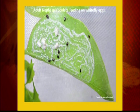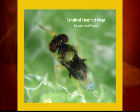What are some of the natural predators for the white fly? For the rugose spiraling white fly, there's a predator beetle called Nephaspis. There's a couple of parasitoid wasps that have been shown to be effective. They're in the genus Encarsia.